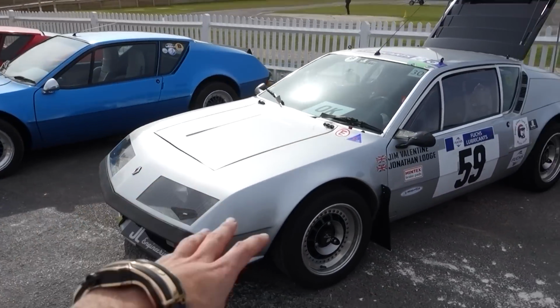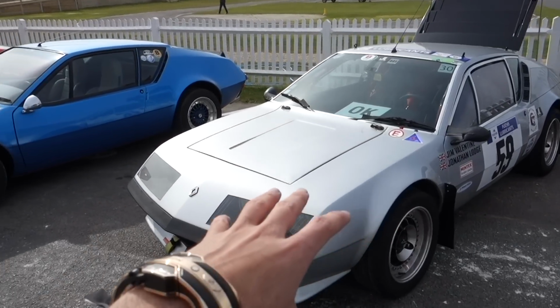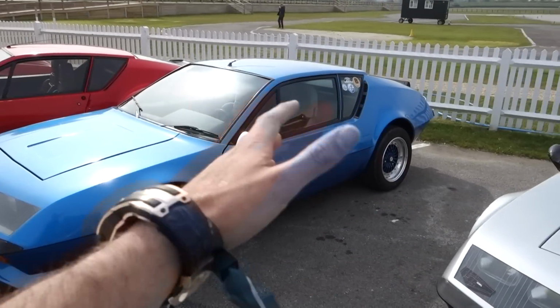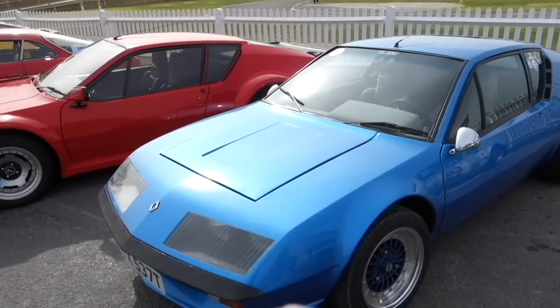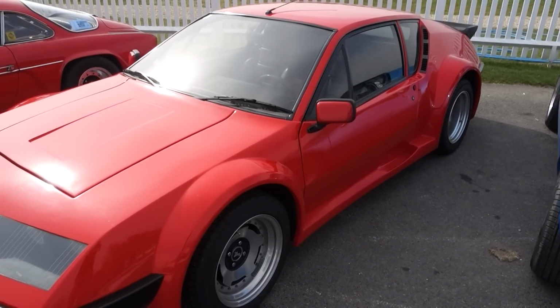again, you're all gonna be screaming at me in the comments, those that are in the know. I'm sure there's a huge amount to say about all these cars, but hey, I don't know. It's cool though. I'm just gonna show you around. I like the wide arch kit on that.